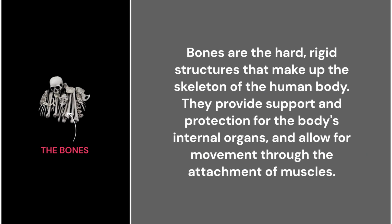6. The bones. Bones are living tissues that make up the body's skeleton. They help form our shape, provide support for our bodies and protect the body's organs.